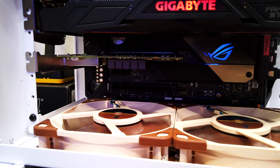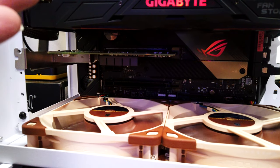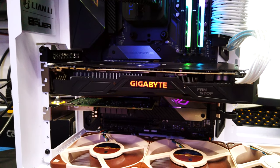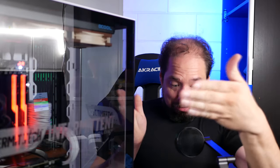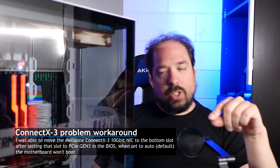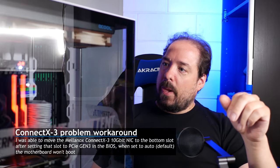Now, this isn't really a big issue. Airflow is still good this way. I'd rather move it down and give the GPU a little bit more airflow, but this should work just fine also. I tried the PCI card after the BIOS upgrade, but that didn't really resolve the problem. So I'll be running it like this for now, but that's fine.